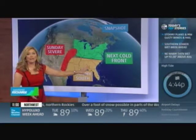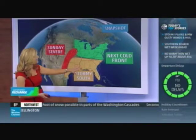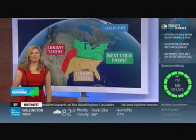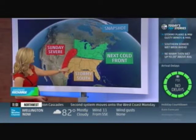Stormy skies across the south as well. We're in that warm sector out ahead of a cold front, so with the humidity, we're going to have persistent clouds and showers, and that is the rainfall that's going to add up, as Paul just mentioned, up to 8 inches in some spots.